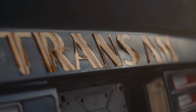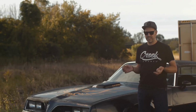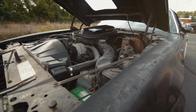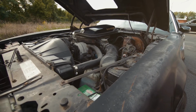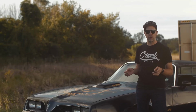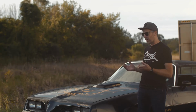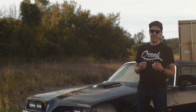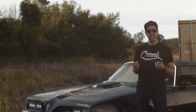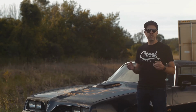So when I first got this thing, my plan was, as it is with almost everything, to LS swap it, and I was going to run it in the very last C2C Express, a Cannonball race from New York to LA. I thought that'd be a really cool story to do this in such an important car to me. But when I went and saw the car, I couldn't believe how original and unmolested it was.